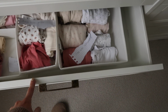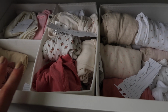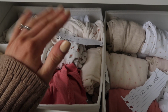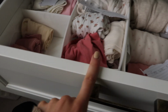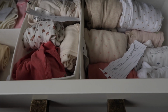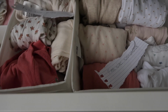And then in this drawer here, so what I've done so far is I've just given myself a bit of an idea of what might work, and just put in these pieces of paper with what's what so that I don't forget. And then my plan is I think I'll make labels on the drawers here so that me and Louis both know what's what. There's so many different things in different sizes. I want to try and make it as clear as possible.